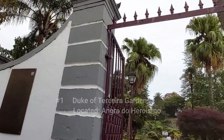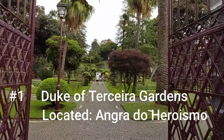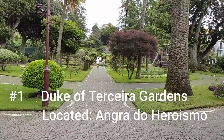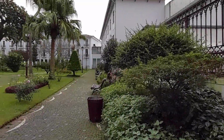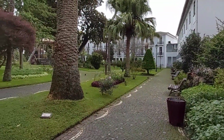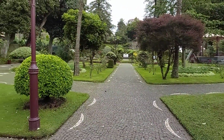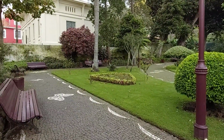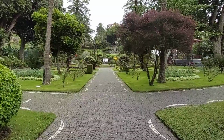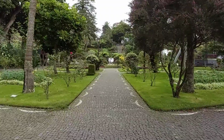We are right now in the city of Angra do Heroismo, and we're going to walk into the Duke of Terceira garden. It's a beautiful tiered garden. And if you have lots of time to look around, it is not a difficult walk. They have the flat area. The garden is beautiful. And then they have a tiered walkway all the way up with beautiful, outstanding views. And then there's a little surprise, which is our number two spot to check out. So you'll have to see what that is when we get there.